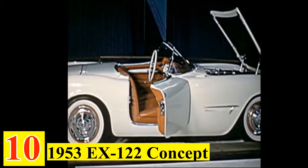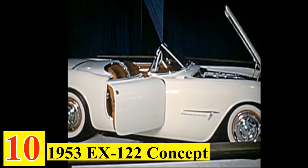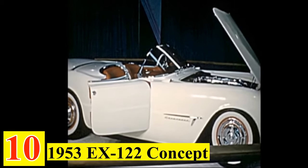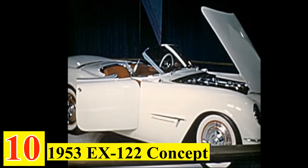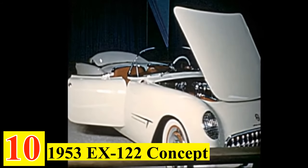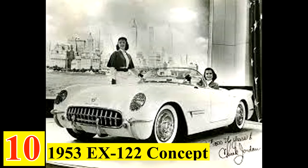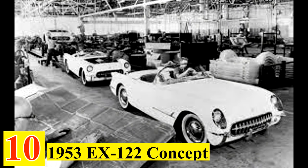At number 10, the 1953 EX-122. On January 17, 1953, General Motors revealed the first prototype of a new two-seater sports car, which was referred to as the EX-122. This car was featured at the General Motors Motorama Auto Show at the Waldorf Astoria Hotel in New York City. The car generated sufficient interest for mass production to begin only 6 months later, on June 30, 1953.